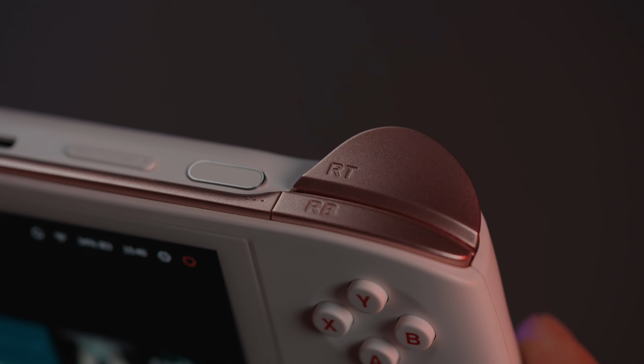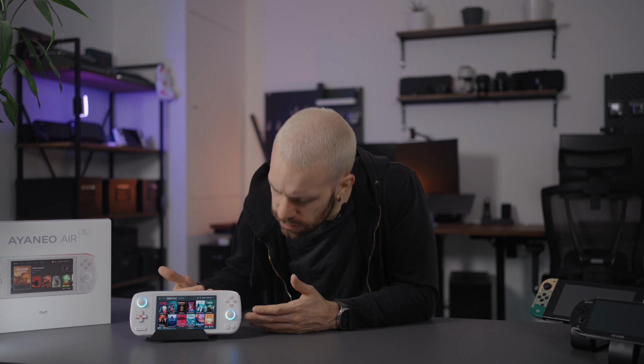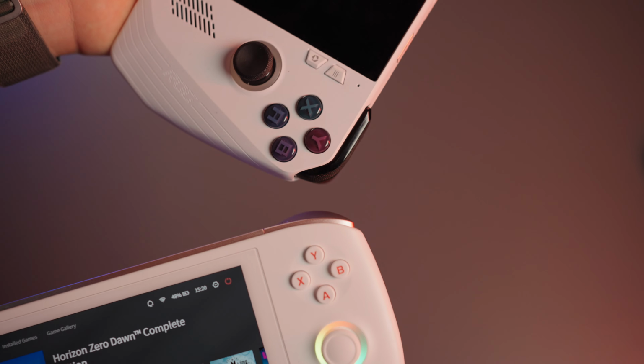As for the ABXY buttons, I find them a tad small. I haven't opened up the Air 1S yet, but looking at them from the outside, it feels like there was enough space to add bigger buttons, if only by a millimeter. This doesn't mean they are bad, they are just a little bit on the smaller side. I have normal sized hands with slender fingers, or at least I believe so, so they don't bother me too much, but if that's a problem for you, your mileage may vary.